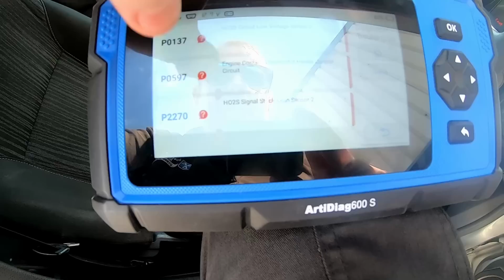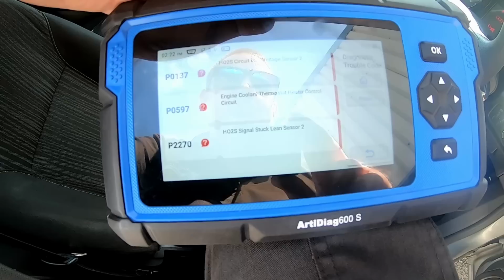There's no point cancelling these off now, deleting them, because we're going to have to come back and do that anyway. It'll just reappear if we went to knock them off. So we'll just leave that as it is and go back to the home page.